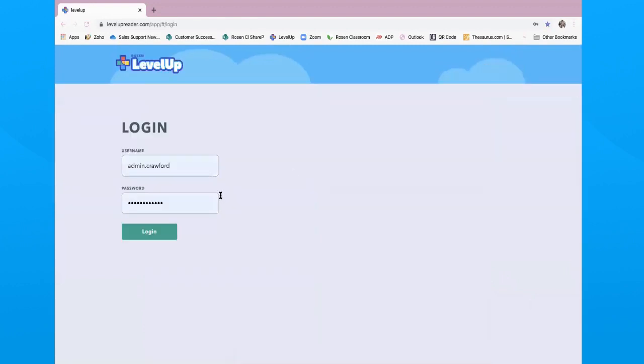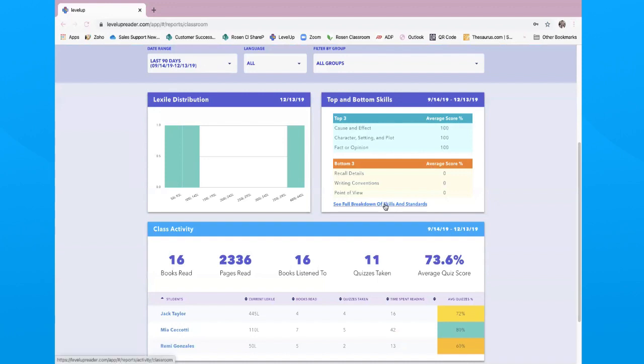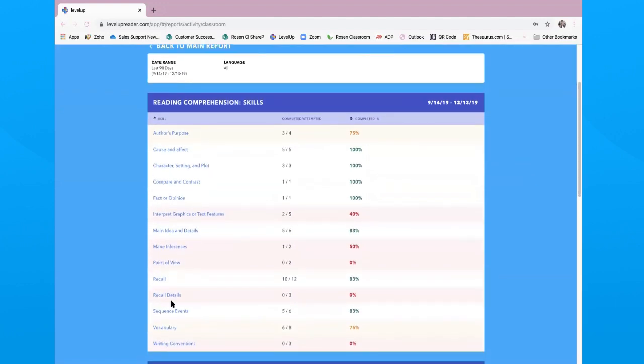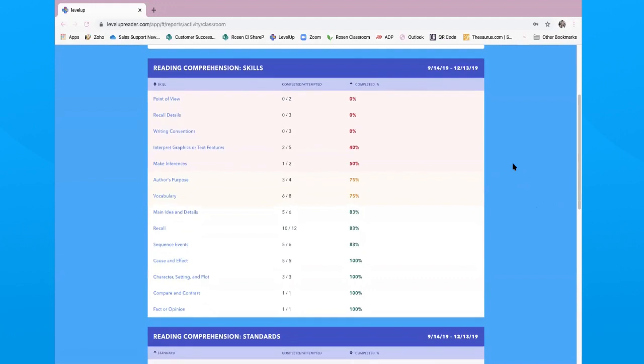So I do get good data, and just really quickly as a teacher, I'll go in one more time just to show you one thing that I did neglect to show you, which is if I drill further into this top and bottom group of skills, I can see what are those skills that my students are struggling with, what are the ones that they have mastered. And let's say that I'm looking at main idea and I'm seeing, okay, we're at about 83%. I may want to go back and search, in my class, in my bookshelf, in my search, I might want to filter and select main idea.